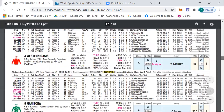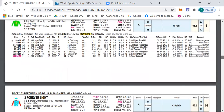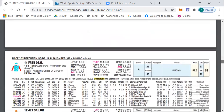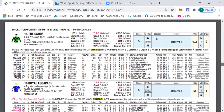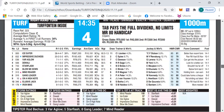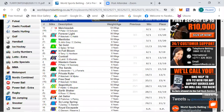This is a very open race, lots of horses with chances. So definitely a race that you want to go wide in the first leg of the pick 6. And I can tell you, I've got 8 horses in my selection, and I can still go out in the first leg. So here we move to race 4, merit rated 80 handicap over 1,000 meters, class C, merit rated 76. Let's have a look at the betting here.